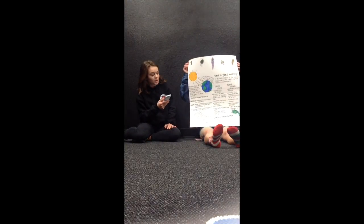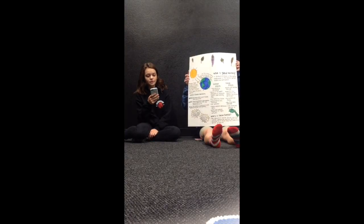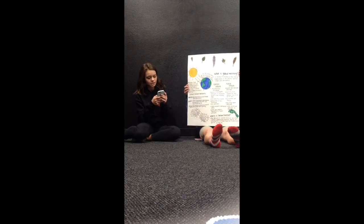And today we're going to be talking about global warming and carbon footprinting. So to start off, what is global warming? Well, it's a gradual increase in the overall temperature of the Earth's surface, oceans, and atmosphere. In the past century, the temperature has risen 0.7 degrees Celsius. That's higher than the average 0.4 degrees.